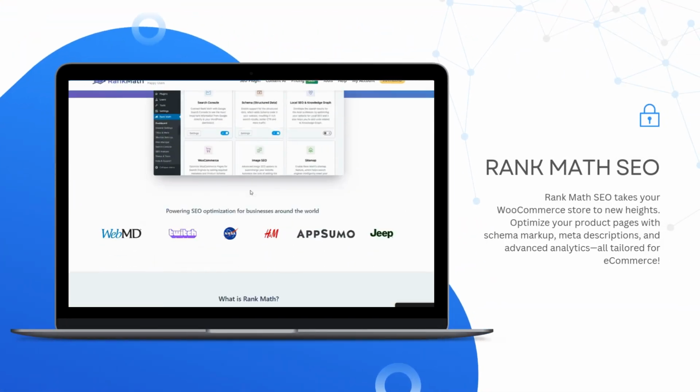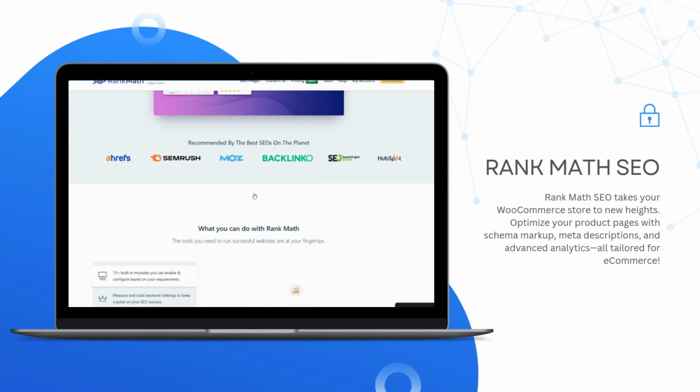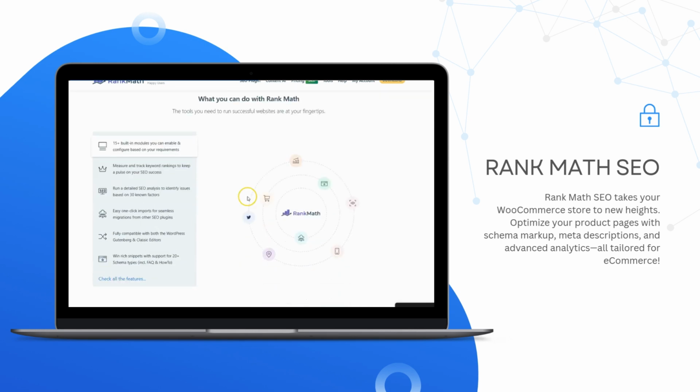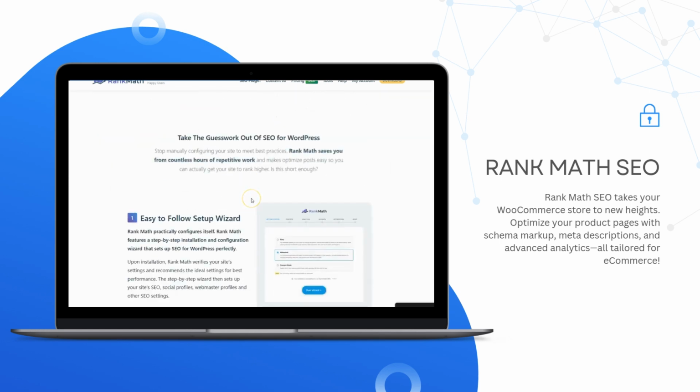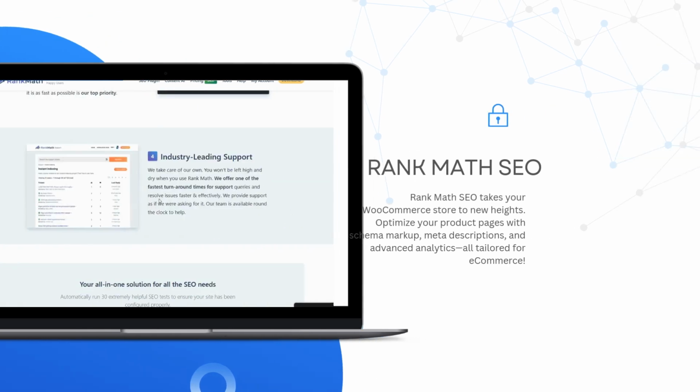2. Rank Math SEO for WooCommerce. Rank Math SEO takes your WooCommerce store to new heights. Optimize your product pages with schema markup, meta descriptions, and advanced analytics, all tailored for e-commerce.